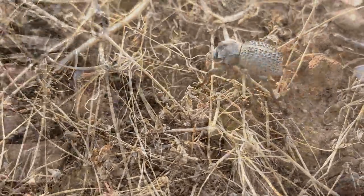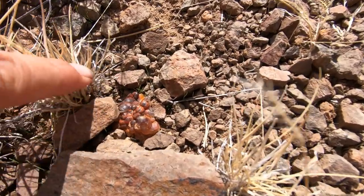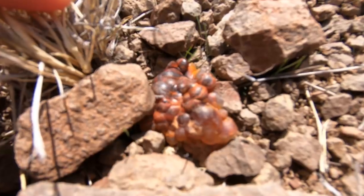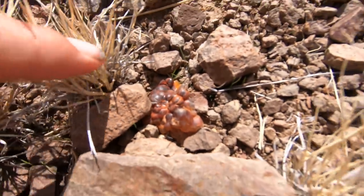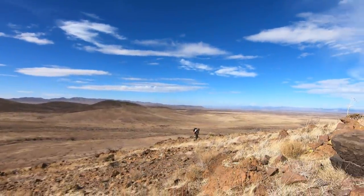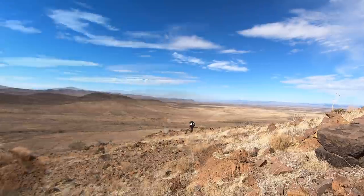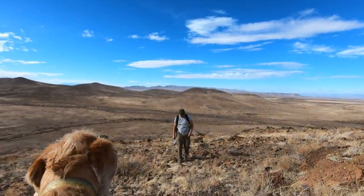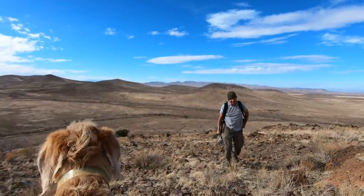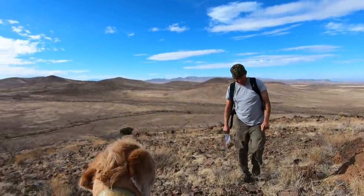Oh man, I just turned around and looked at this one. Wow, that one's awesome. I just found another one. Okay, hang on. Hang on. Don't dump your bag out. Why would you start over? Because these are all better than the ones I was finding down the hill. You got agate fever? I got agate fever. Okay, come look at this one.